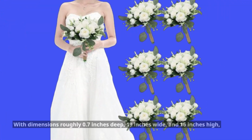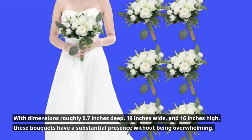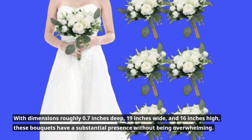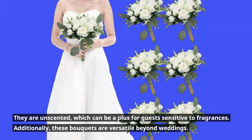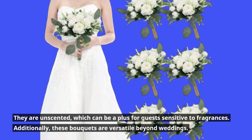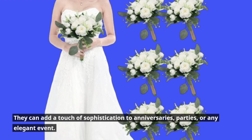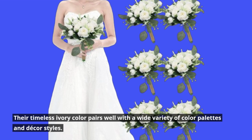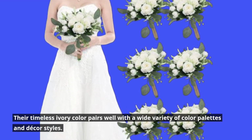With dimensions roughly 0.7 inches deep, 19 inches wide, and 16 inches high, these bouquets have a substantial presence without being overwhelming. They are unscented, which can be a plus for guests sensitive to fragrances. Additionally, these bouquets are versatile beyond weddings. They can add a touch of sophistication to anniversaries, parties, or any elegant event. Their timeless ivory color pairs well with a wide variety of color palettes and decor styles.